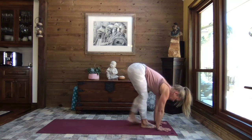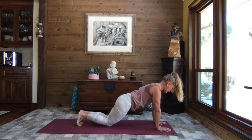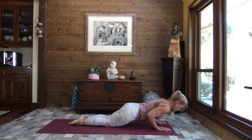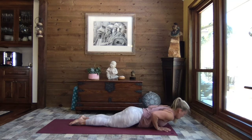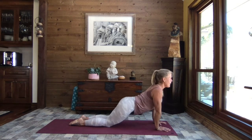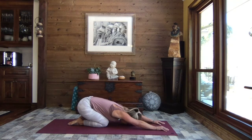Exhale down, walk, step, or hop to a high plank position, releasing the knees to the mat, tops of the feet to the mat. Crocodile down, elbows right by the ribs. Press it through up dog. And sit it back to child's pose. Beautiful job, you guys. Nice big deep breaths.